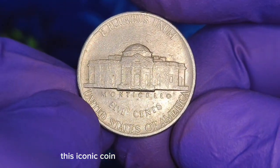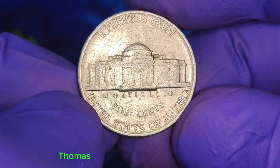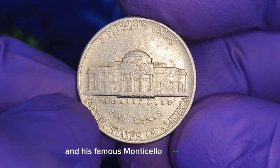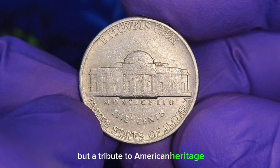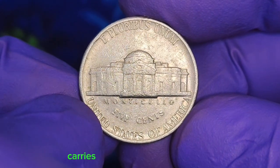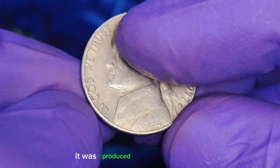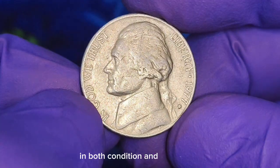This iconic coin was first introduced in 1938 to honor the third President of the United States, Thomas Jefferson. Designed by Felix Schlag, the coin features a beautiful portrait of Jefferson on the obverse and his famous Monticello estate on the reverse, making it not just a piece of currency but a tribute to American heritage. The 1977 issue, minted over 3 decades after its original release, carries all the charm of Schlag's vision but adds its own era-specific appeal. The 1977 Jefferson nickel with the D mint mark was produced at the Denver Mint and is now emerging as a collectible that stands out in both condition and desirability.